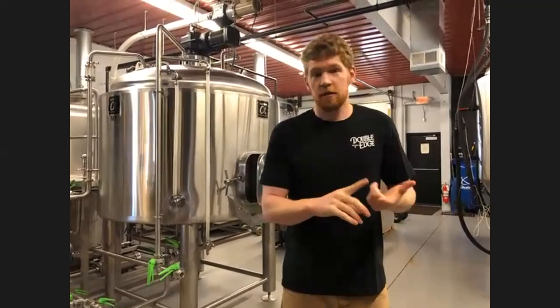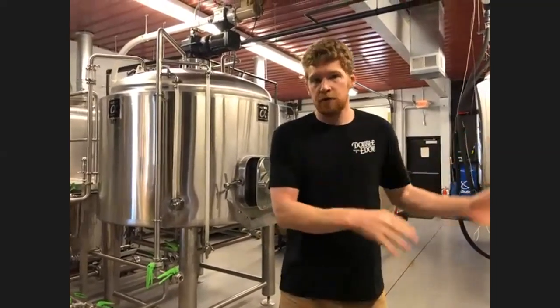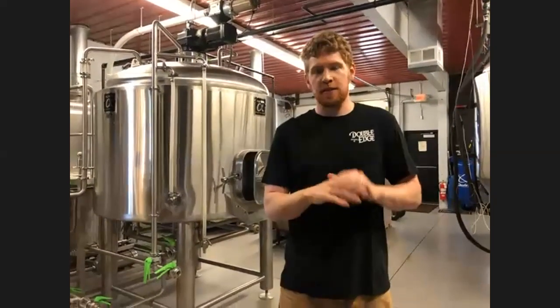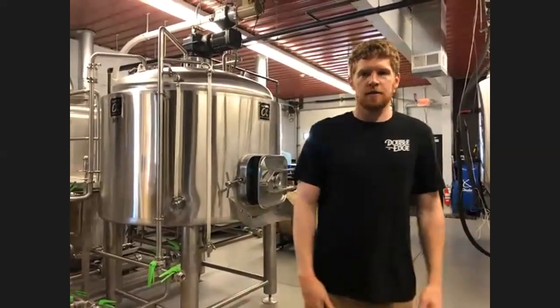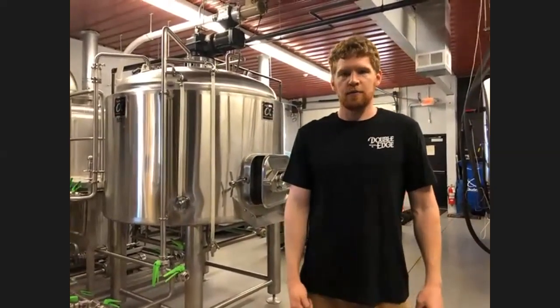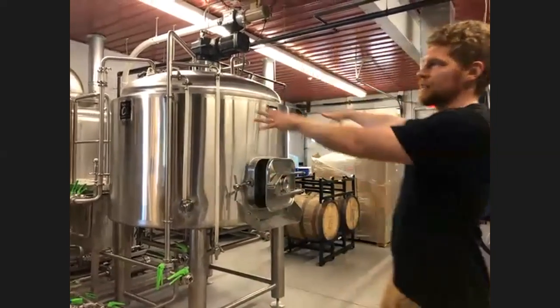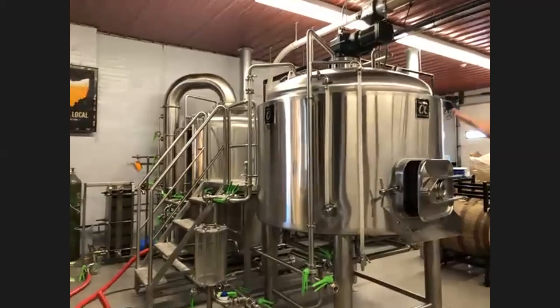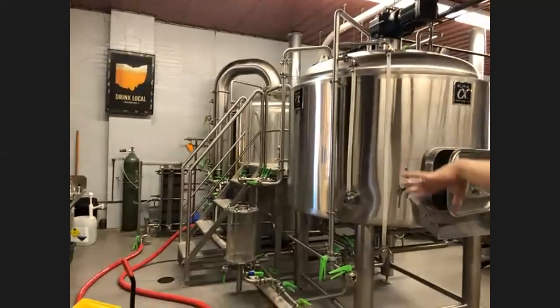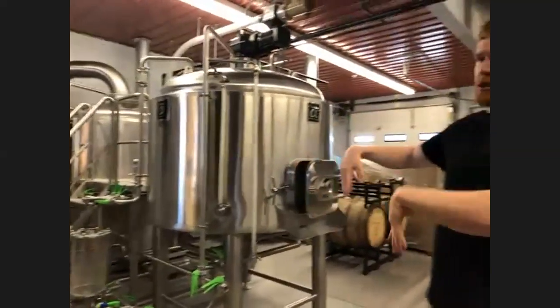And then if we treat the yeast well and keep them healthy, we can reuse yeast from batch to batch. They're kind of like our little workers. But the yeast do all the work. We just give them the nutrients and the food that they need to do what they are around to do. So this side of the brewery, and the side that you can see when you look in the garage door, is the hot side. This is where I do all the brewing, where we essentially make the food for the yeast.